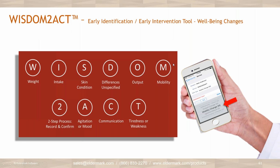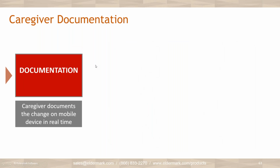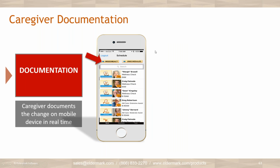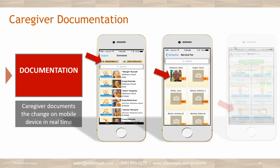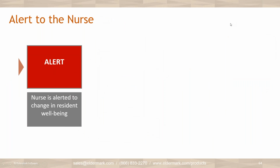I touched on this a couple times, but our Wisdom to Act is that acronym for weight, intake, skin condition, difference, output, mobility, agitation, communication, tired, or weaknesses. I almost have that memorized. All these things, if you go into our handheld device and you're doing cares and you observe anything, you can go in, touch on a picture of the resident, hit the Wisdom to Act icon, touch on the resident, and say, hey, they were dragging their left foot. And then you can put that in.